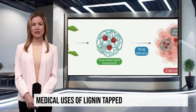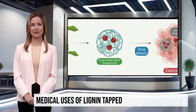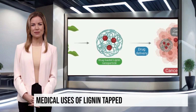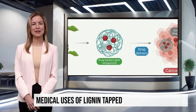We can conclude that fruit pomace lignin holds significant potential for sustainable biomedical applications, particularly as a component in hydrogels, 3D printed biomaterials, and drug delivery systems. Future research should focus on refining extraction processes and exploring more applications in biomedicine.